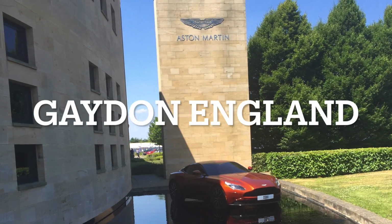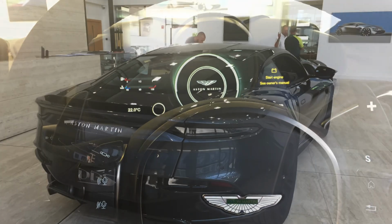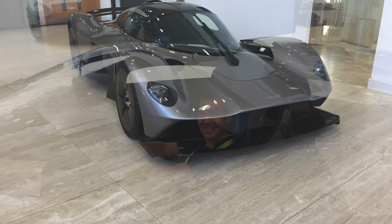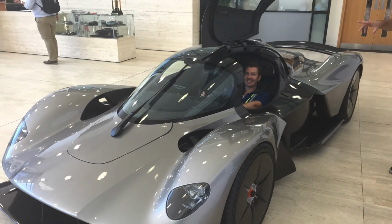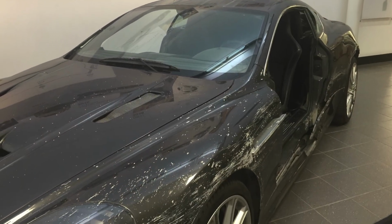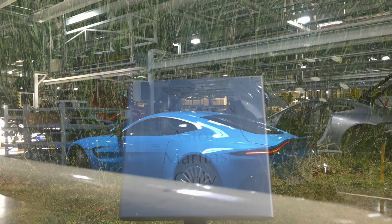My wife and I then went to England. I did an Aston Martin factory tour to see the new DBS get released. There's the DBS from the Bond movie. A couple photos of the assembly I wasn't supposed to get, but it's years on now, so it shouldn't matter.